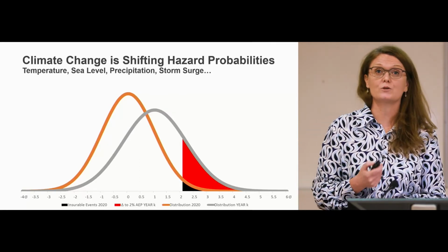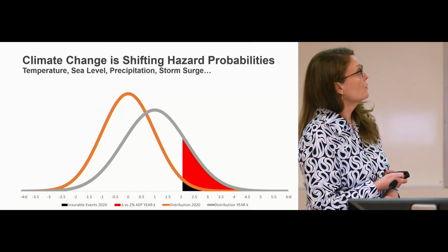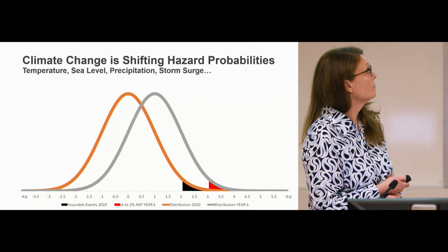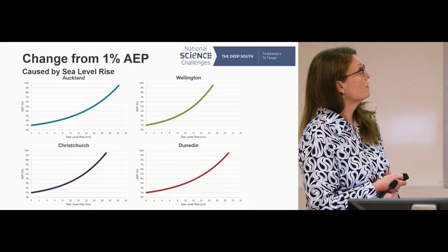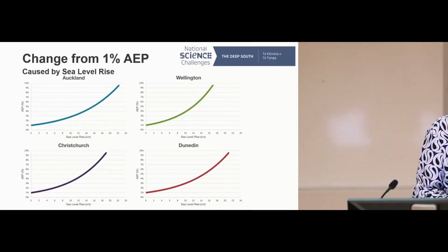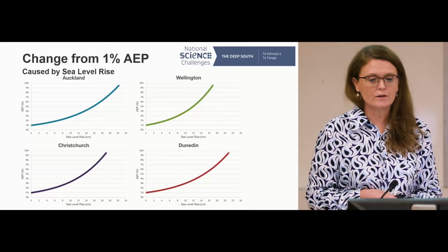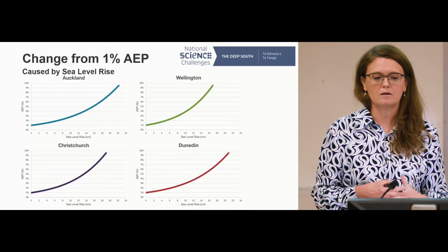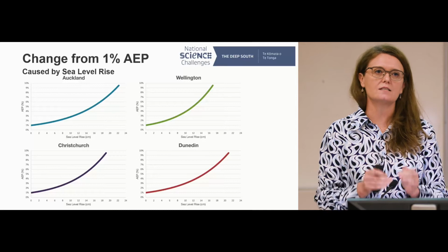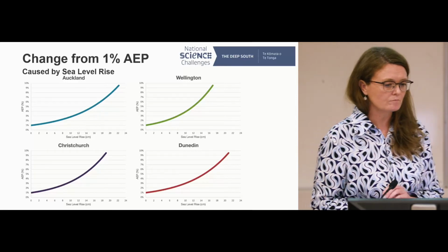Now climate change is also changing the shape of these distributions as well. And so it's shifting even further. So we have received funding from the National Science Challenge, the Deep South National Science Challenge, and we got together a team and we worked with them on wanting to understand what those thresholds would be. Now we looked just at sea level rise. We didn't look at extra storminess, so just sea level rise.